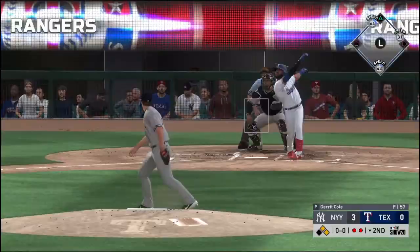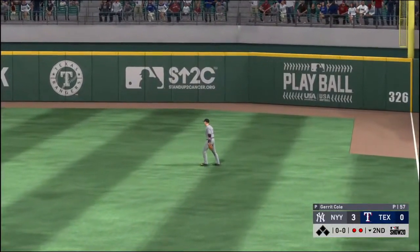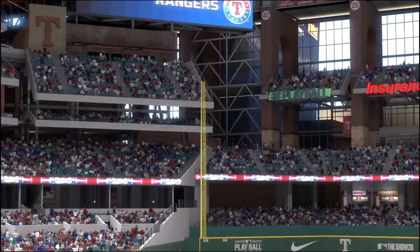Here's Elvis Andrus now. And on the first pitch, he hits it in the air to right. Frazier will reach out with one hand to make the catch on the move, and that ends the inning. A couple of walks, but no damage.